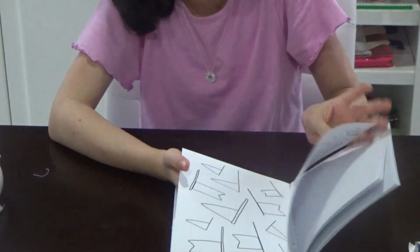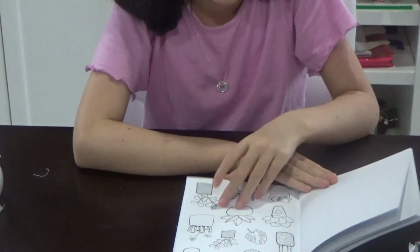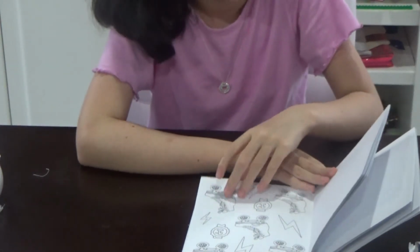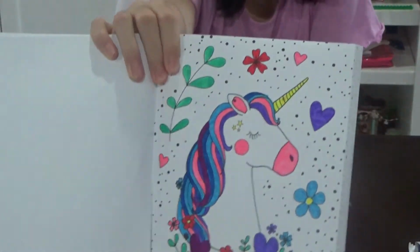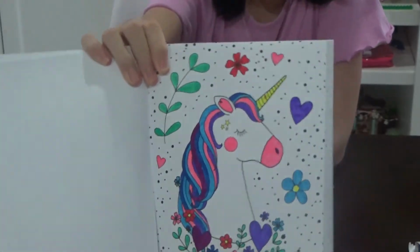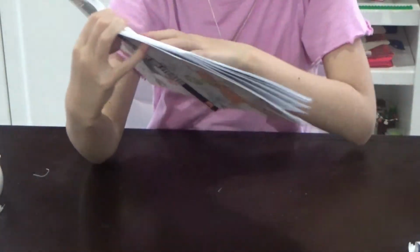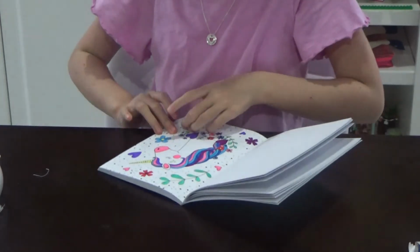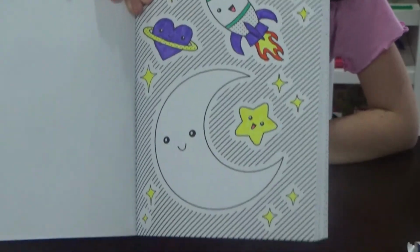I just need to find them. There's like all sorts of things. Flags, emojis, llamas, unicorns, plants, badges, rainbows, skates, lots of things. Here's the first one. It's a unicorn one. This one is the first one I colored in this book. And also, you can peel them off. As you can see, I can just peel this one off. I don't know if you guys can tell. And I'm still working on this one, so this one's still in progress.